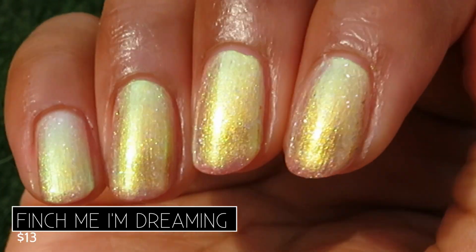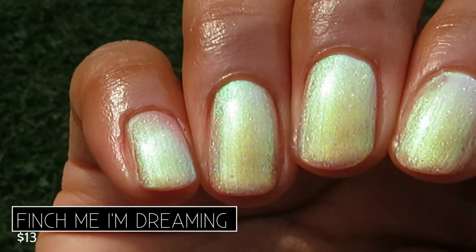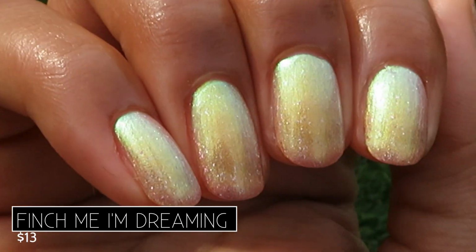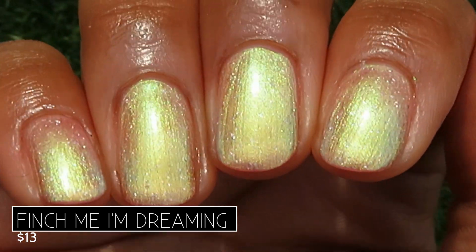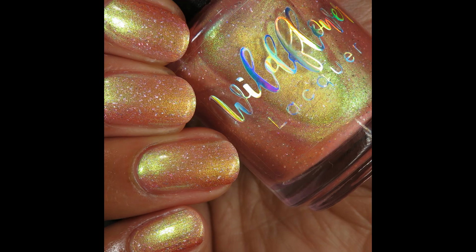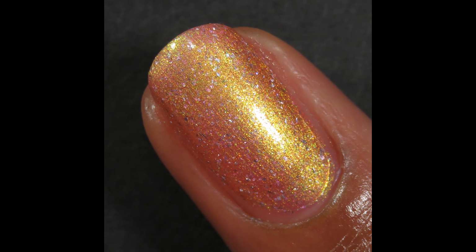As you can see in bright lighting, it is mostly a bright gold. You can see it shifting here to green, and then you can see the pinks on the sides. And then you take it into lower lighting, and it's the pink that steals the show, and the shimmer is just kind of there on the side. It's a really, really gorgeous effect and a cool blend of colors. Pictured are 2 coats of Finch Me, I'm Dreaming with a glossy top coat.